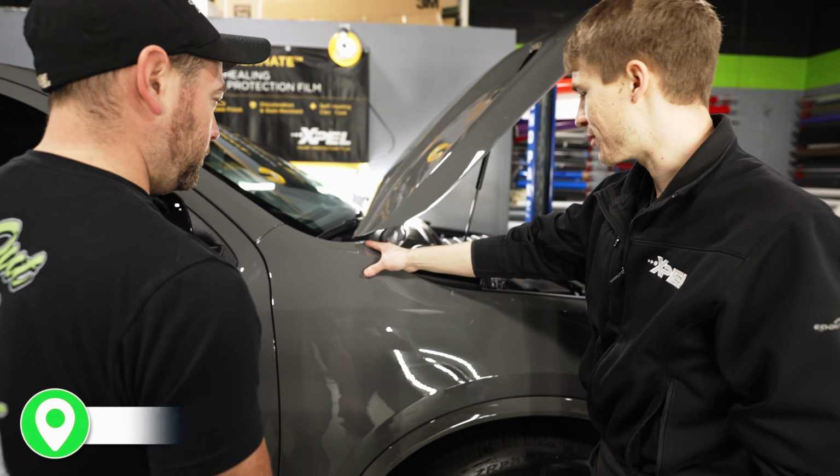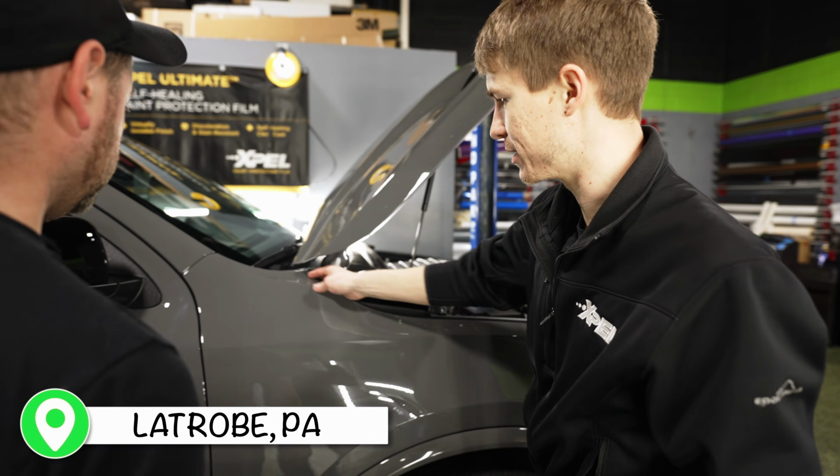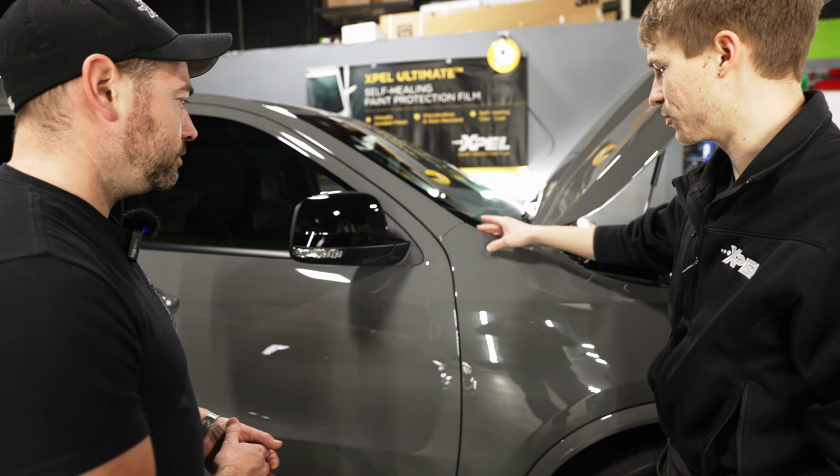These fenders I always wrap up into the hood because we got a bunch of extra painted surface on the inside here. There's a little plastic piece right here that we can pull back, so we'll wrap up in here.